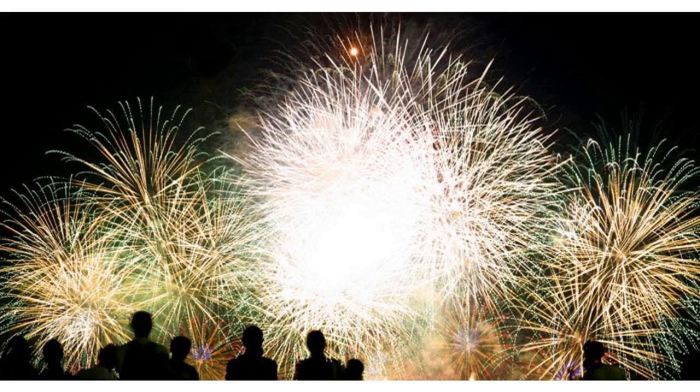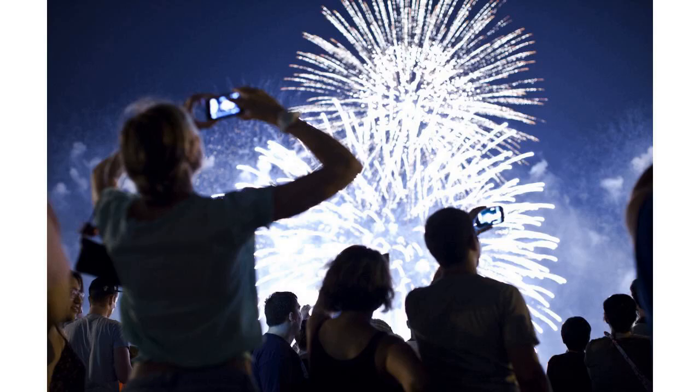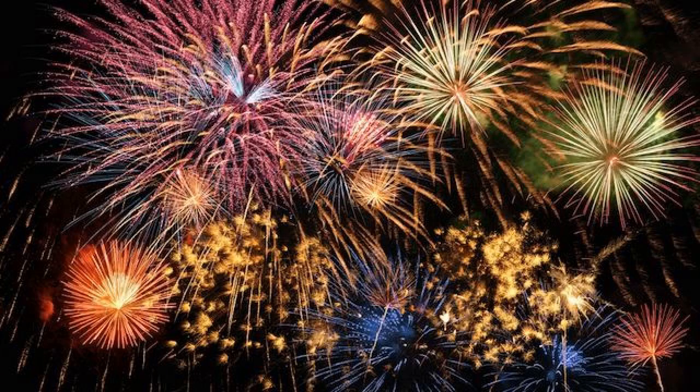A thrilling fireworks display can confuse the automated settings on your smartphone. The explosions are fast, dynamic, and bright, and they disappear just as quickly as they appear. But by standing in a good spot and tweaking a few settings on your camera app, you can take advantage of some battle-tested methods for capturing dramatic photos of those explosions in the sky.